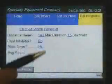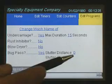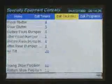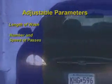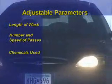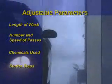The touchscreen control panel in the equipment room accesses Futura Vision, Revolution's software package. As an operator, you now have control over every aspect of every pass within every menu option. You choose the length of wash, number and speed of every pass, chemicals used, selection of stutter steps, and much more. The ease of menu changes allows you to offer specials, promotions, fleet wash options, and then track the results.